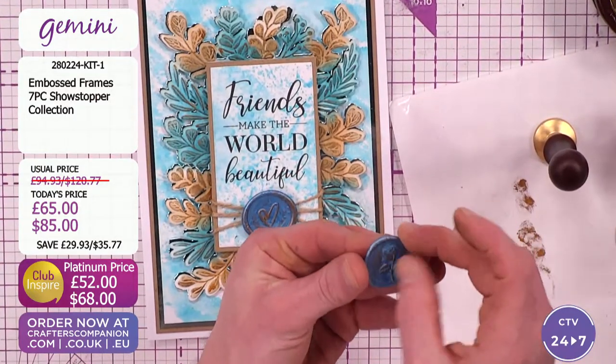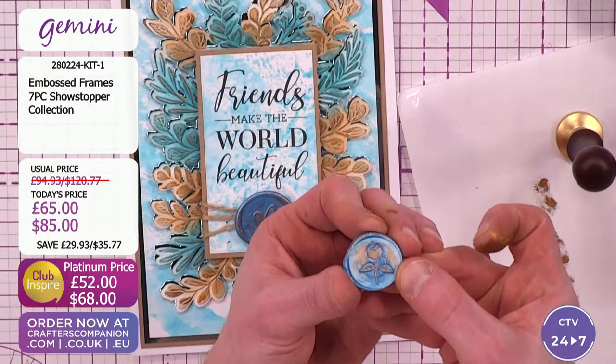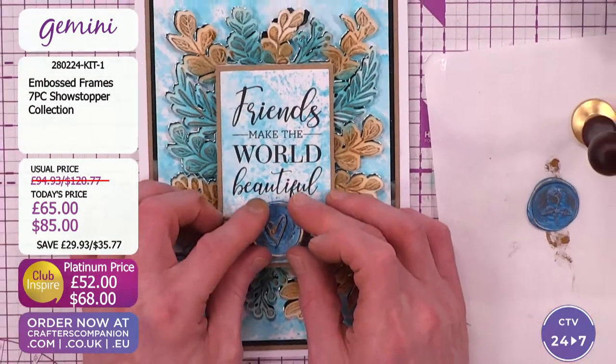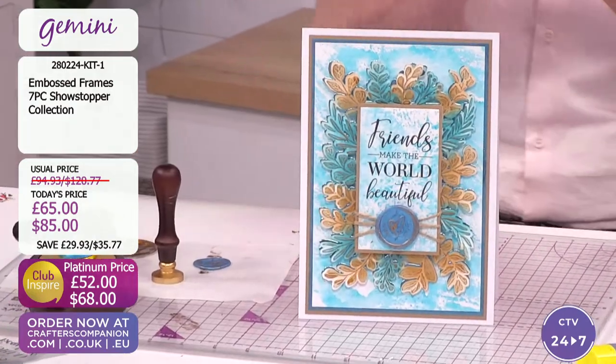Because it's a non-porous surface, you've got that little bit of give to wipe it off and blend it off, and then you can see, look at that. Very nice. How fab is that? So it works perfectly with the backing sheets, but there we go. There we are using the embossed frames with some of the actual wax seals as well.